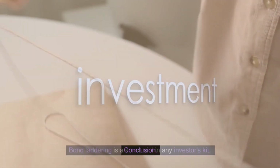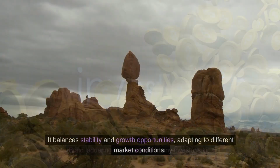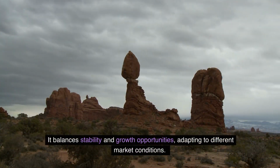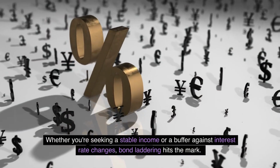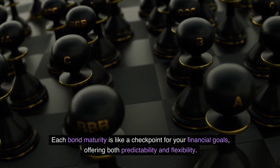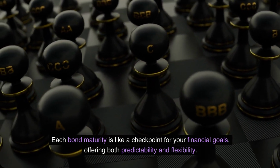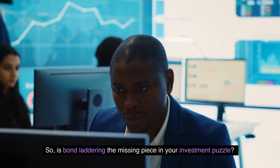Conclusion. Bond laddering is a smart tool in any investor's kit. It balances stability and growth opportunities, adapting to different market conditions. Whether you're seeking a stable income or a buffer against interest rate changes, bond laddering hits the mark. Each bond maturity is like a checkpoint for your financial goals, offering both predictability and flexibility. So, is bond laddering the missing piece in your investment puzzle?